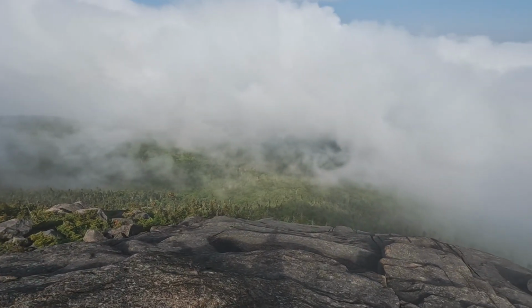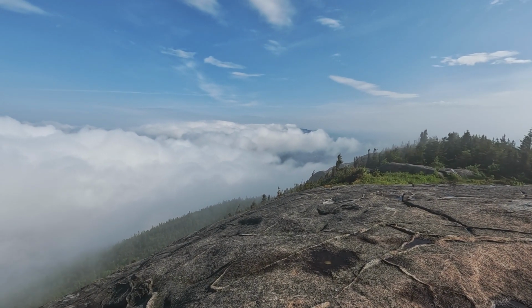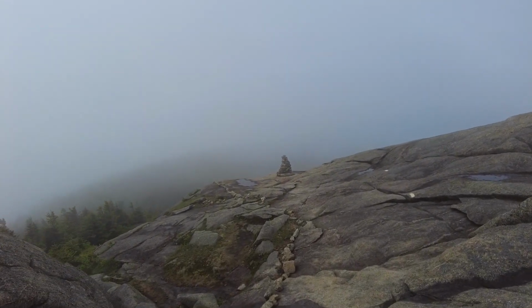After 2.5 hours of shivering and listening to an audiobook, it looked as though the fog was here for the foreseeable future. So I packed my camera equipment and began to finally make my way back down.